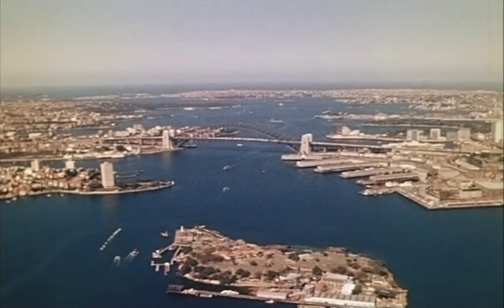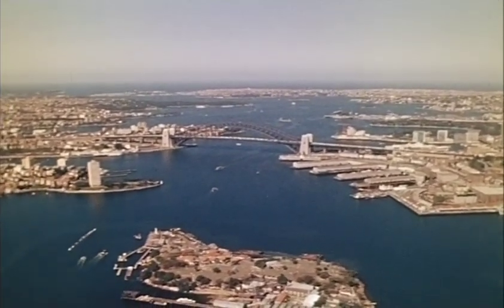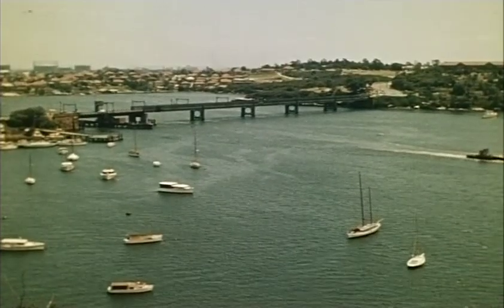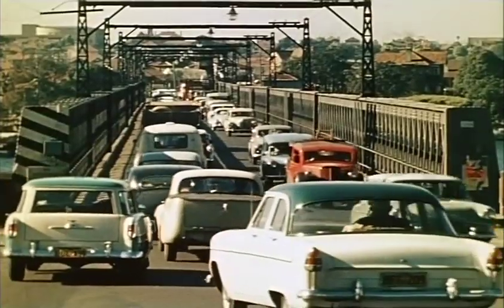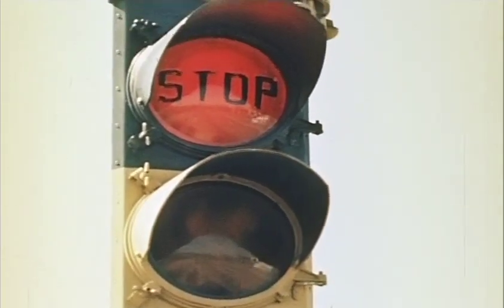Only one major high-level bridge spanned these waterways prior to 1960. The ever-increasing volume of traffic caused the other most important bridge at Gladesville to become obsolete. In the latter part of the 19th century, this bridge was an engineer's pride. The two narrow lanes became inadequate for modern needs.